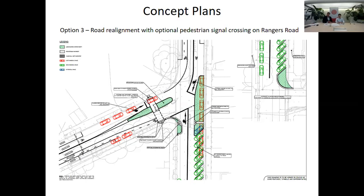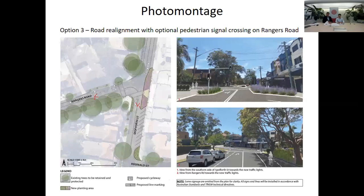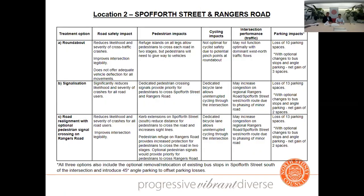Again, there is a loss of parking, but again, there's a net gain of parking if we go to angled parking. And that shows you with those signals what the crossing would look like, what the landscaping would look like as well. And that is the summary of location 2, the pros and cons of location 2 and all of the options A, B, and C.